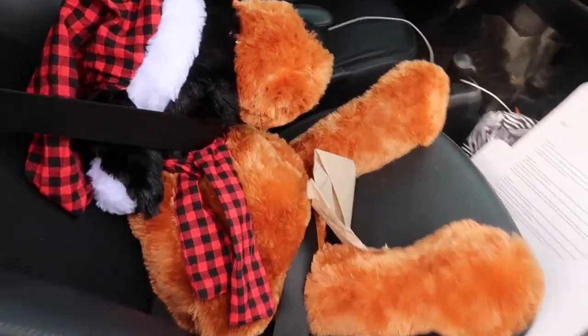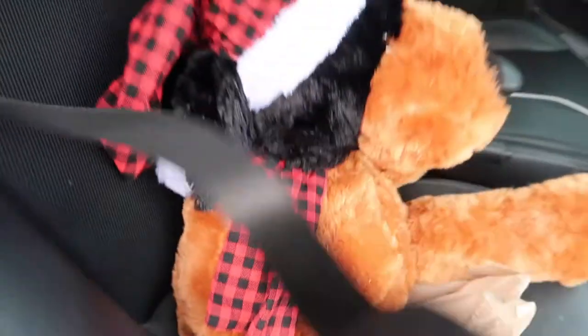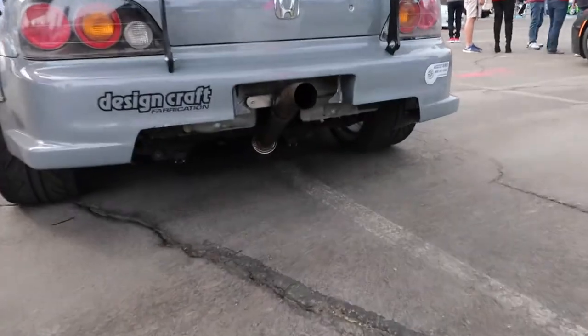I forgot to take my little passenger out, but he's going with the kids too. Look, just the way I like it.